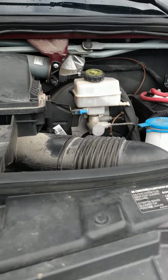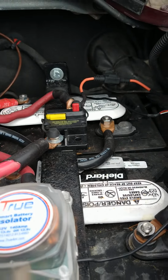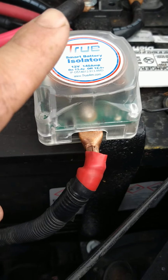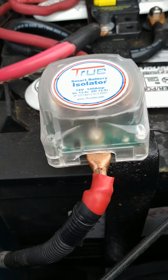Okay, we're under the hood now. Just wanted to show you the battery setup. Like I said, 2 6-volt batteries available anywhere. I think they're 120 bucks each. I made the brackets out of angle iron. You can buy them, but this was pretty easy to make. There's a guy online, if you search it, who shows you how to make them.